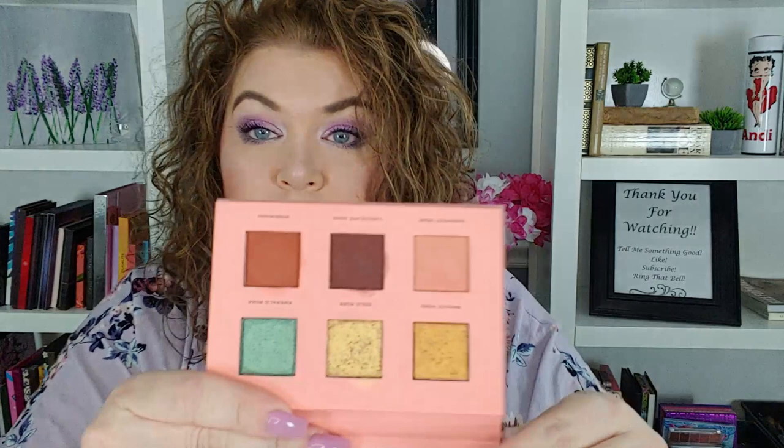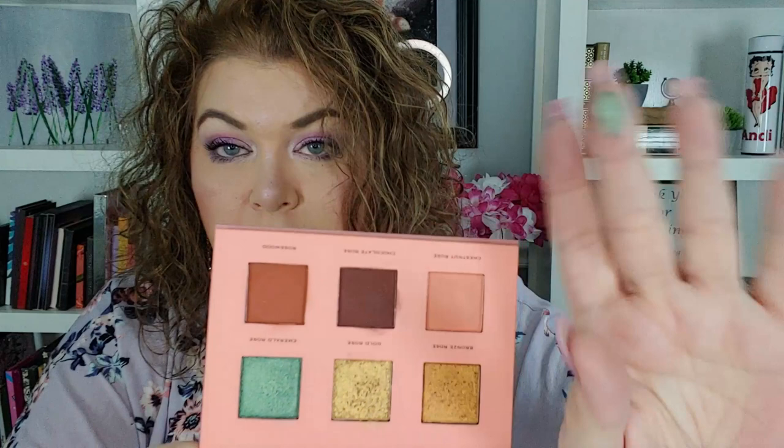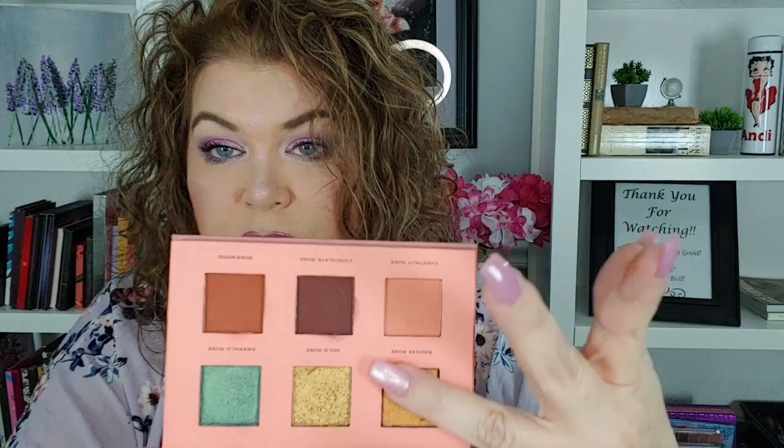I'm not going to open this, but I will show you mine. Stand by. Here's mine. And it is so pretty. It has some neutrals in it, but it also has a really beautiful pop of teal. Some golds. Yes, I have used this palette. I do like it. It's very pigmented. The formula is amazing. That is so pretty. Their shimmers are gorgeous. So I thought that someone would enjoy that. Again, that was my palette, not the one I'm giving away.